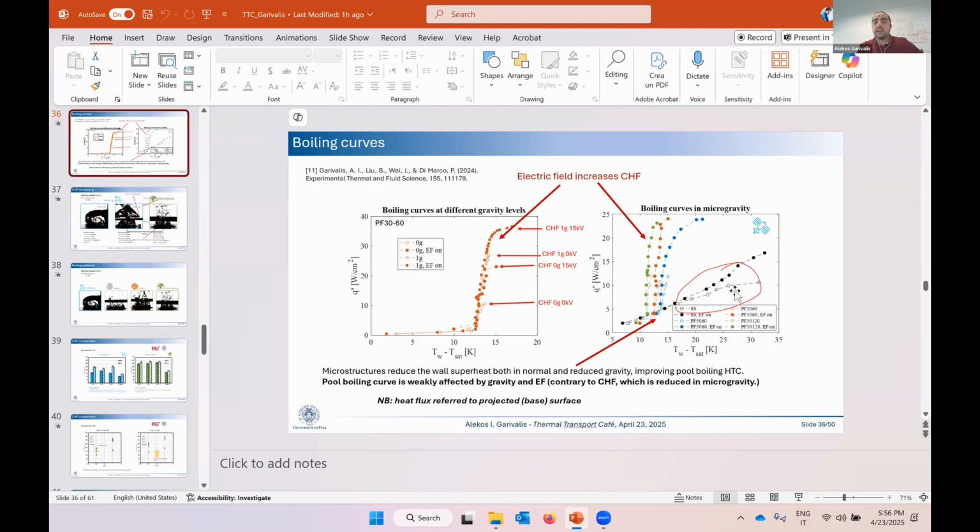These two curves are the smooth surface, okay? And so we are in microgravity. Without electric field, you will see that at about 10 watts per square centimeter, you have the critical heat flux. With the electric field, the two curves are not overlapped, so you have a kind of enhancement of the heat transfer coefficient, if that is what you are asking.